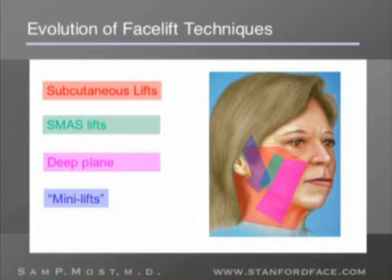There's also the category of patients who maybe would normally be a candidate for a deep plane facelift, but simply don't want to deal with 2 or 3 weeks of bruising and want to have something that maybe has a week to 10 days of bruising at the most, and they can get back to their activities quite quickly and are willing to accept something that isn't perhaps as dramatic. So I think that's one reason why we're kind of going back towards mini lifts in many folks.